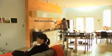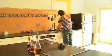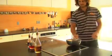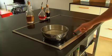The house also scores points for energy efficiency. So we focus really heavily on air sealing and insulation. We have a lot more insulation in these walls and roof than most of your normal houses, and we're able to keep our energy costs basically less than 50% of your average code-built home.